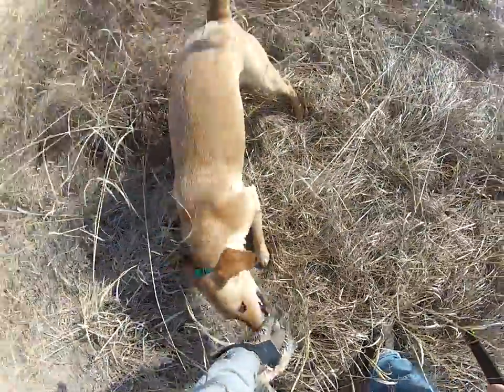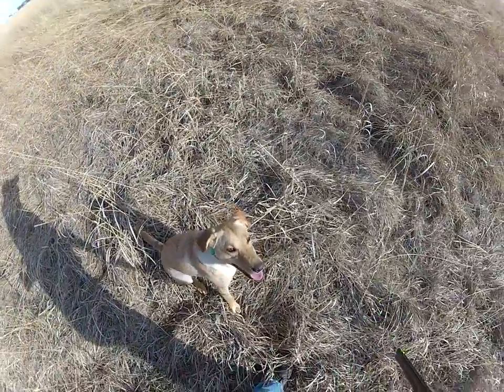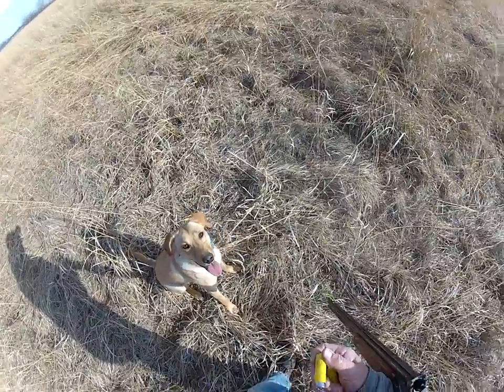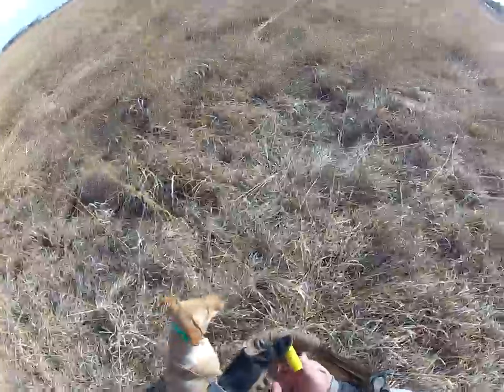Atta girl. Drop. Sit. What I always do, Joy, is always get her back to sit, so she's waiting, not just taking off on me. That's important just for sit, if you're hunting with other people, so they know you're ready to go. Okay, hunt them up.